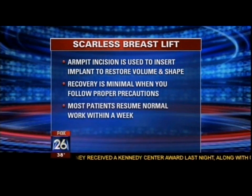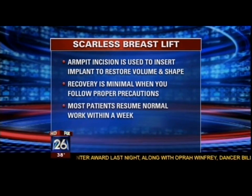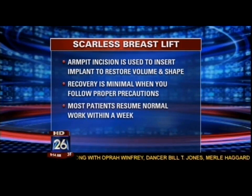Now, what about the recovery period for something like this? This sounds like probably a more serious procedure than the augmentation we're talking about for the buttocks earlier. Yeah, it's a little bit more downtime, but certainly less downtime than the traditional breast lift, where it's much more invasive. With this procedure, recovery time is no more than 1 week.